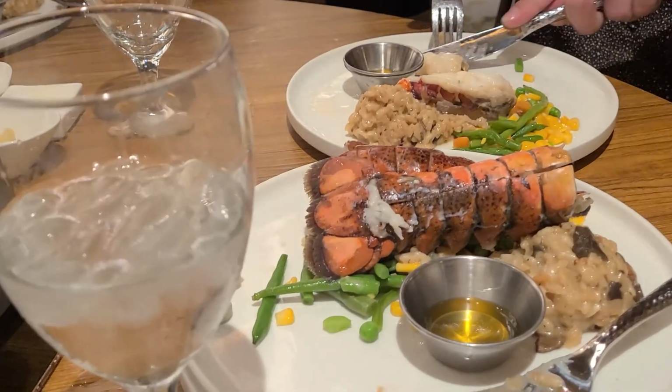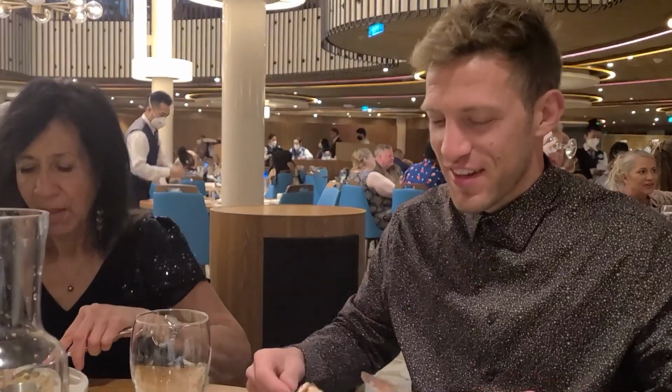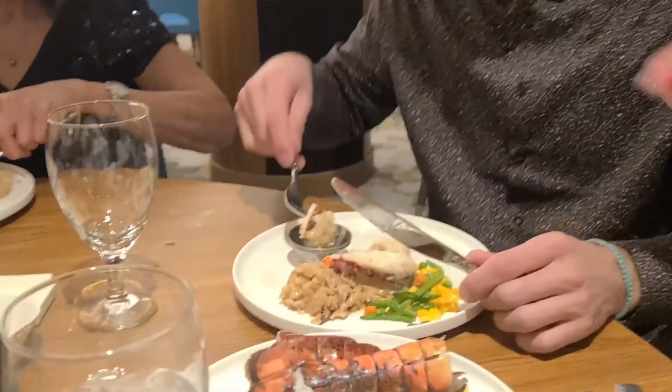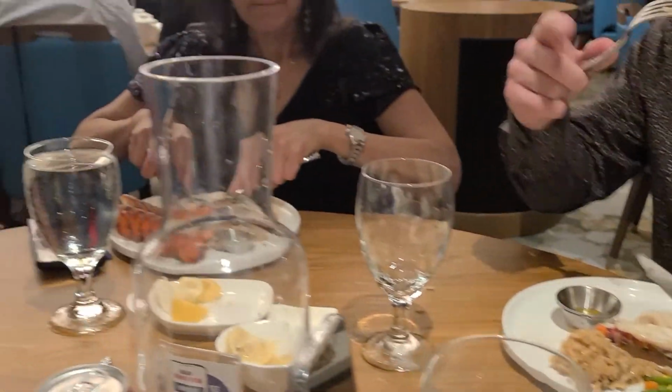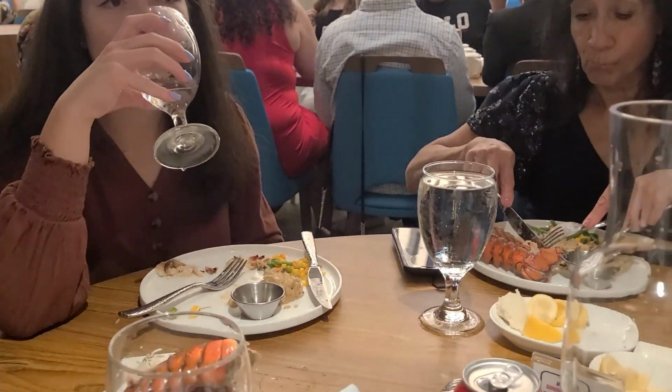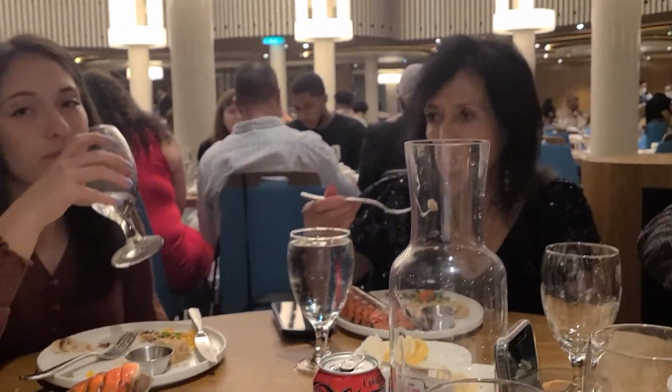How many of these hats have you? How many lobsters you had, Ryan? It says 5.5. 5.5. 6? Uh-huh. That's like his 6th lobster. How many do you have, Ryan? One bite. Pretty much 6. How many did you have, Elise? A couple? I had 6 lobsters. I had the prime rib. Yeah, it was okay. But I didn't have a lobster, and the lobster was pretty good.